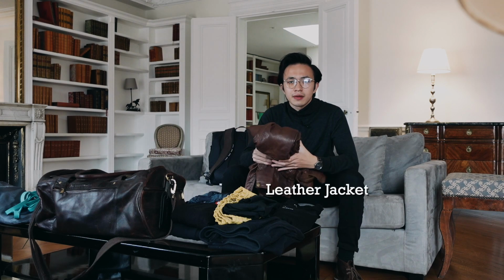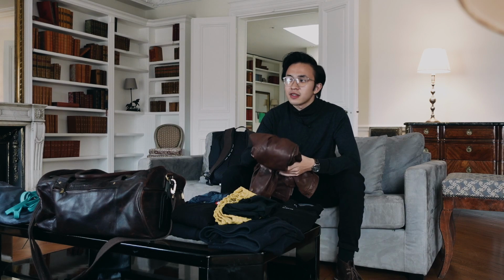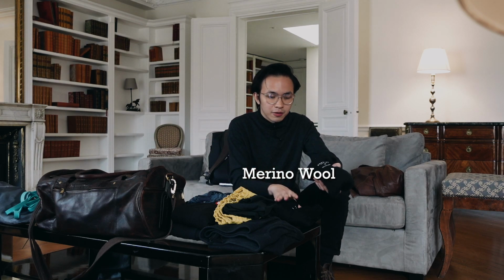This iconic brown leather jacket, it's probably my staple these days, although I think the weather's gotten a bit too warm for it. But either way, I have with me, I talk about this a lot here, the merino wool. Merino wool is a special kind of wool that's antibacterial, anti-odor, it keeps you cool when the weather's hot, and it keeps you warm when the weather's cold. It's a magic wool, and all of my merino wool is from Unbound Merino, except for what I'm wearing right now. This is from Uniqlo.